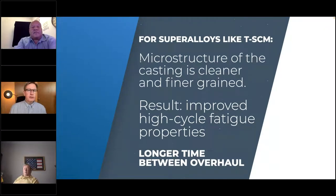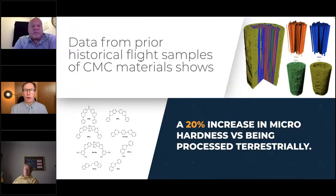So the use of a super alloy manufactured in microgravity has some unique and, we think, better material properties that could contribute to longer time on wing, and it basically comes down to the microstructure and the grain. The idea is that it's able to handle fatigue and save time between overhauls. This is supported by some historical data from previous flight samples and our analysis of CMC materials. The result showed, in our case, a 20% increase in micro hardness.